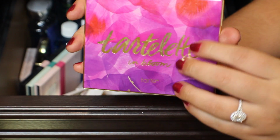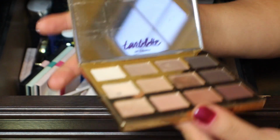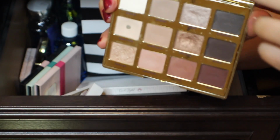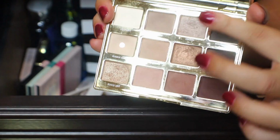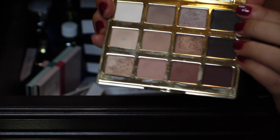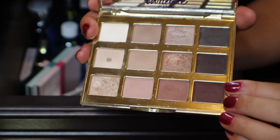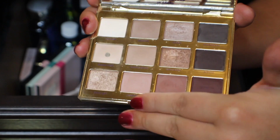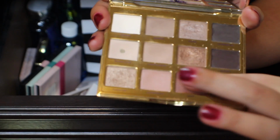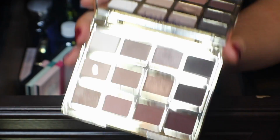This palette is like everything. Love this palette. This is a palette that has really seen it. As you can see, we've got some holes, we've got some pan. Beautiful palette. You've got your darker shades to really smoke it out. You have your really pretty shimmers, your mattes. So pretty, so beautiful. Let's do a few of these little swatchies.